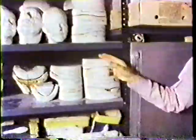In this room, I do messy work like plaster casting, and I keep my oven for baking the foam latex. Over here, shelves for work I'm working on currently. And over here are some life masks of actors with whom I've worked.